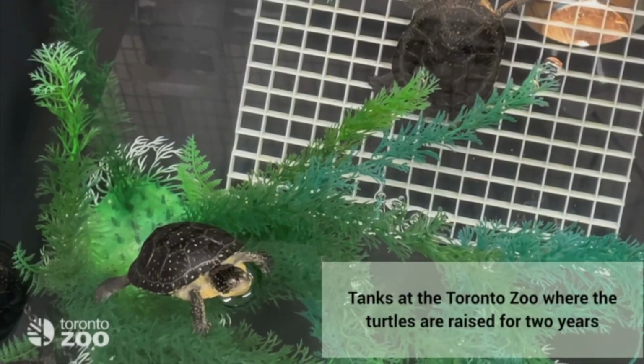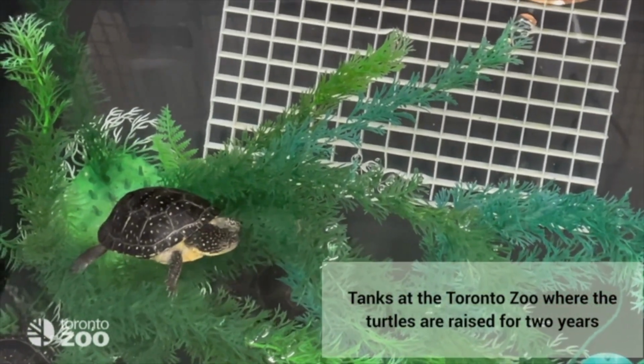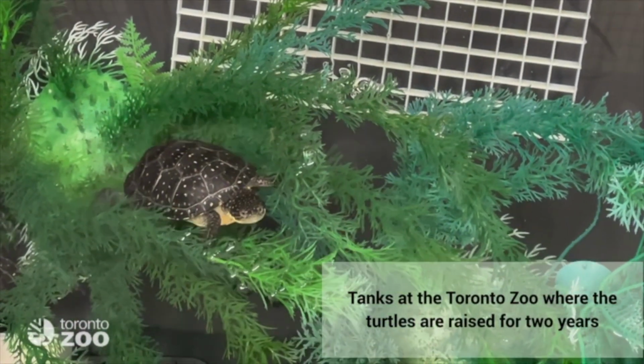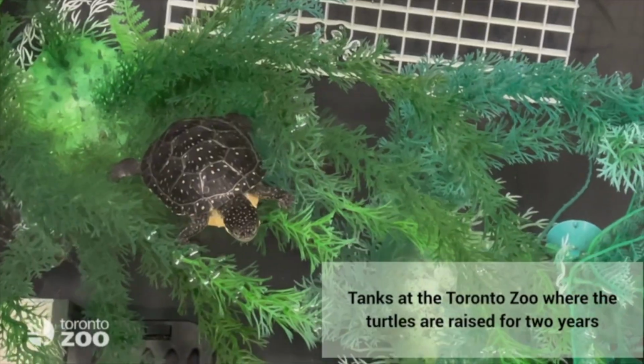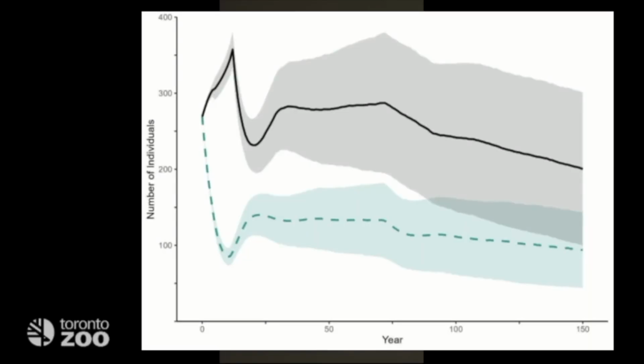By using a PVA to answer these questions, we can learn how to adapt our management strategy to better recover the population, while also learning more about the effectiveness of headstarting as a conservation tool for freshwater turtles in an urban landscape. So what have we learned so far? The results from our most recent PVA have taught us a few things.